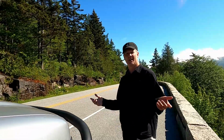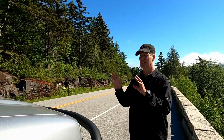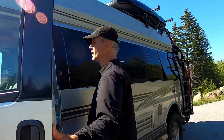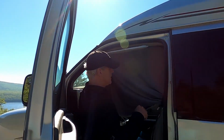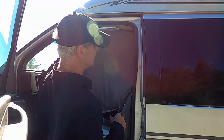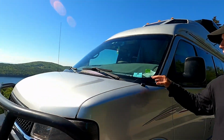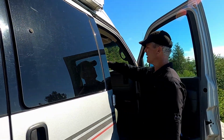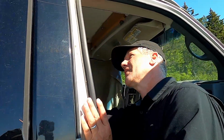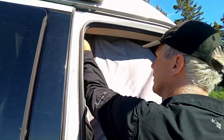All right, so the first thing I got to do is get the van ready for us to be comfortable. I'm going to draw the shades so we have a little bit of privacy out the front. I'll draw this privacy curtain right here to give a little privacy on this side of the van. We'll leave the other side open so we can see out this side. If I want to block the sun, like in that middle section right there, I can just unclip this part of the curtain and then pull the whole thing.